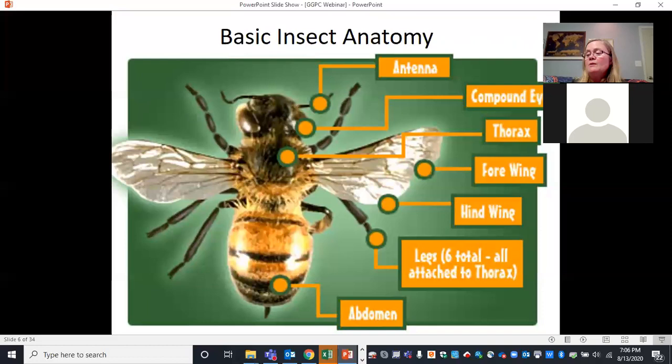I wanted to start out with a little basic insect anatomy. Insects have 3 major body regions: their head, their thorax, and their abdomen. The head is made up of some fused parts, and it has the eyes on it and some antenna usually, and some mouth parts on there. The thorax is the part that has the legs. The 6 legs of an insect are attached to its thorax. And it also has wings.